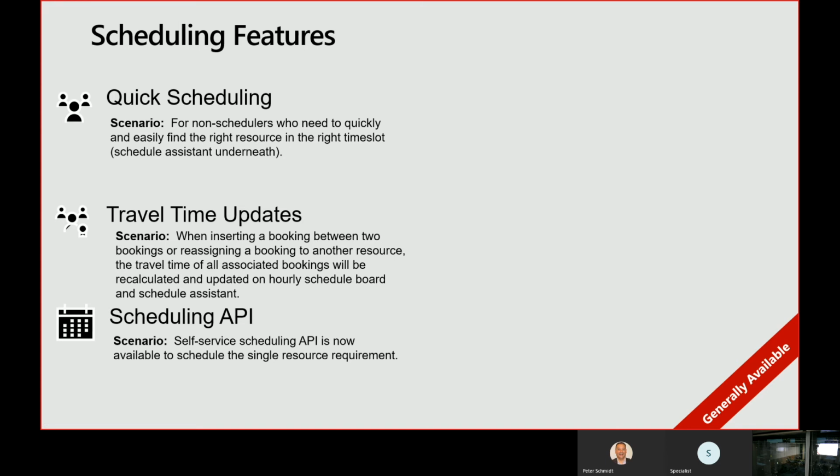So the idea that from Dynamics Portals, it could make a query to the scheduling API and go, find me someone who can do this. And so now on the portal, you can actually expose to your customers the ability for them to book their own appointments. But being an API, it doesn't mean that you don't need to use Power Portal or Dynamics Portal or whichever name it's today. You can build your own system to do that level of integration.